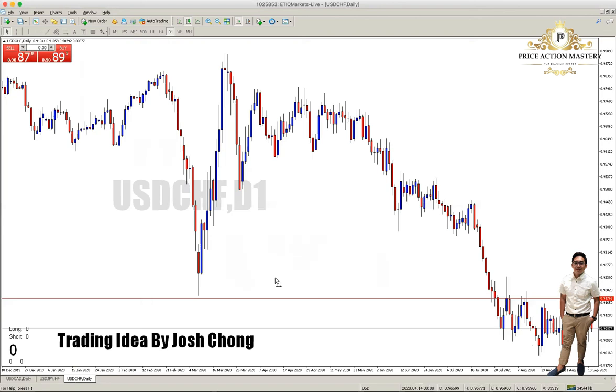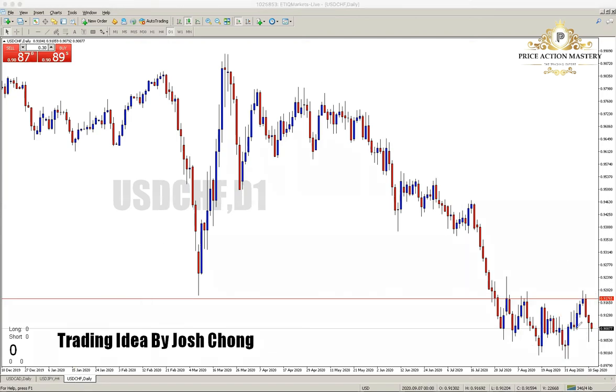USD CHF, same thing as you can see. During NFP the market advanced, but after NFP, and then last week when the BOC data came in, the market dropped. That's why trading news is actually very easy. You just need to know how the market reacts, how the news is going to affect the market. Then it'll be so much easier. No need to memorize everything. Just trade as a normal human being.